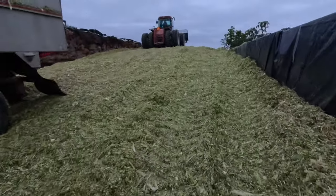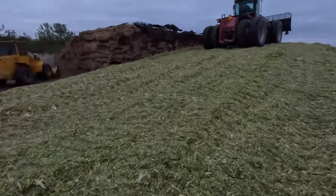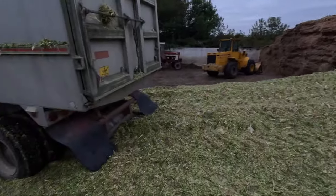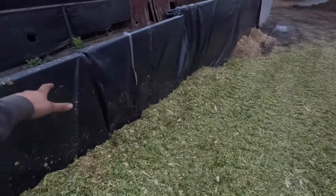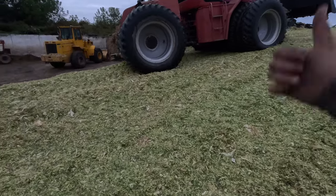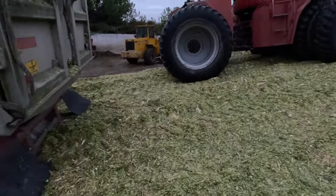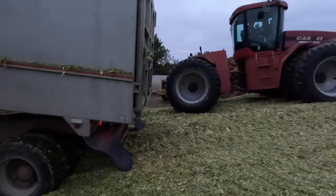Got Mr. A on the pile here. Pile's getting a lot bigger in the bunk, so we're still feeding out of that like I told you guys before. And this year we're doing some sidewall plastic. Got the bunks looking pretty good. Get this auto car dumped off here and then we'll be heading back out to the field.